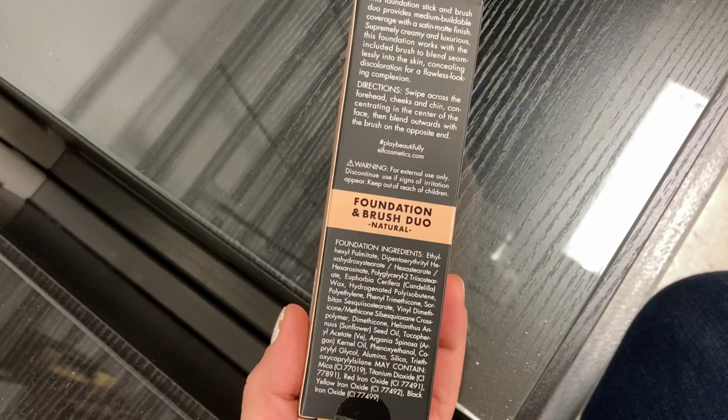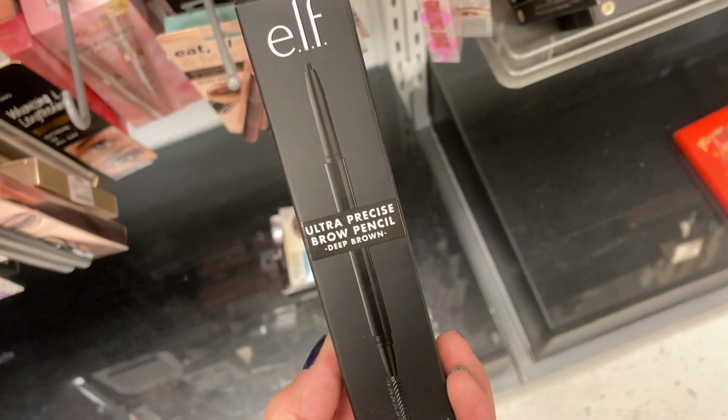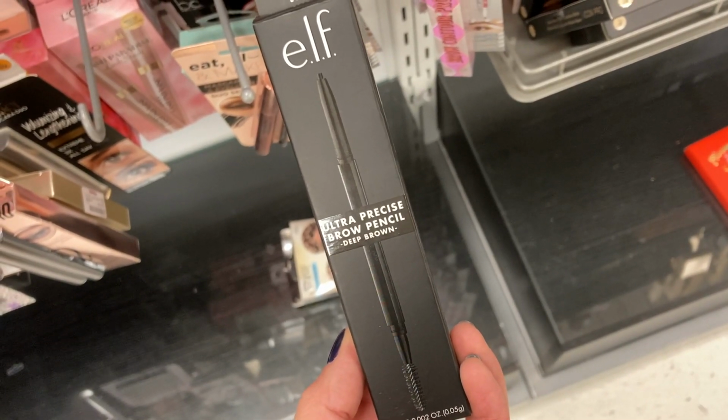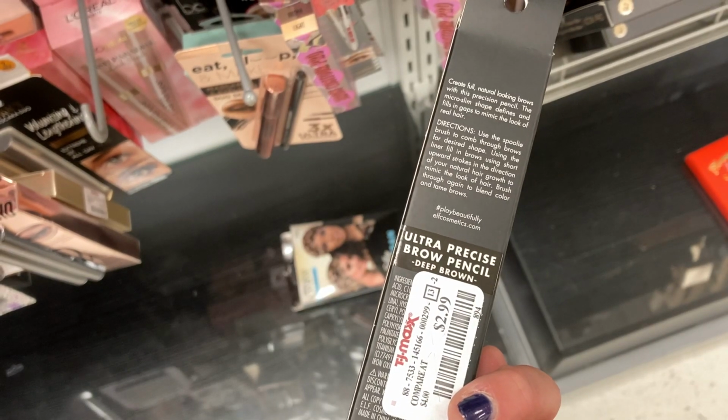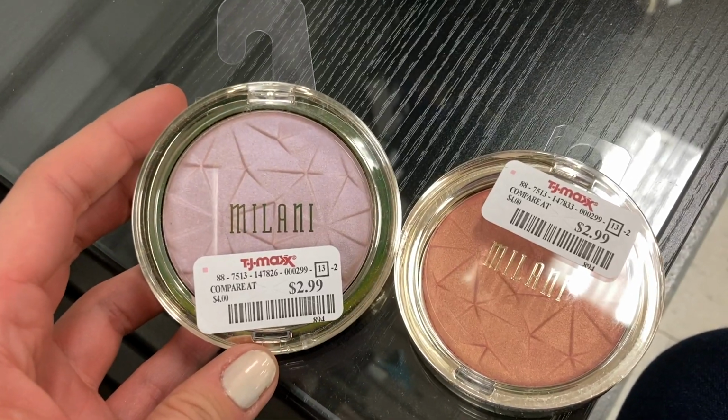And then they also had the Ultra Precise Brow Pencil in deep brown. And I actually really like this brow pencil. If it was my shade, I would have purchased it. And this is $2.99. A couple more of the Milani highlights this week.